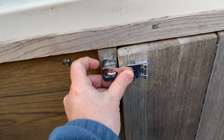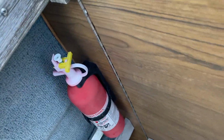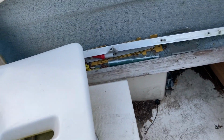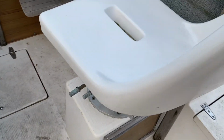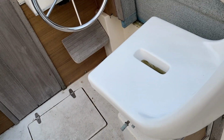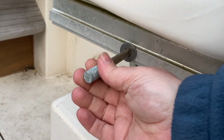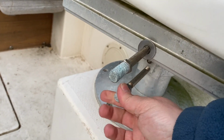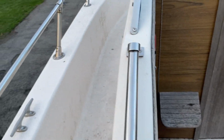The porta potty that came with it is definitely going into the trash. There is a fire extinguisher. I'm not sure if it's any good, so I'm going to replace that. 2 seats. They barely swivel. They do, but not so great. I don't know. I think I might replace these. I'm going to have to take a closer look at what the story is here with the adjustment knobs and all that. More storage down in these spaces. Then moving up towards the bow.